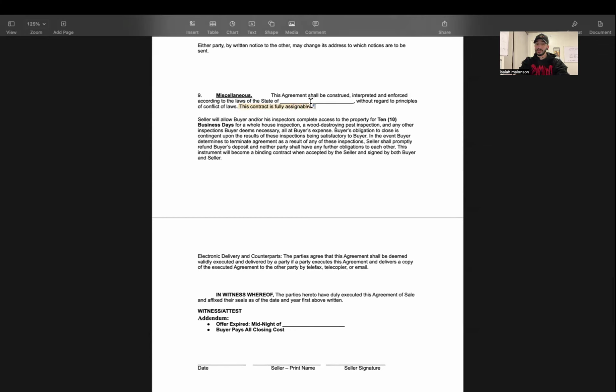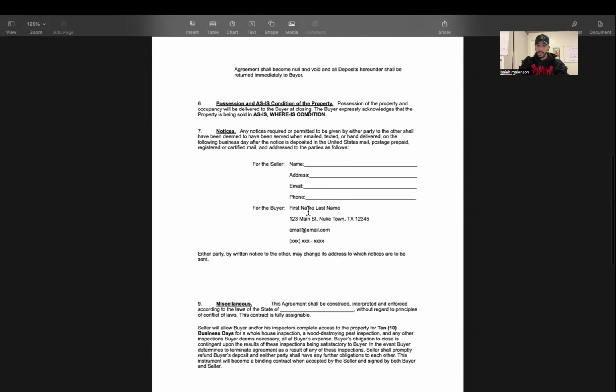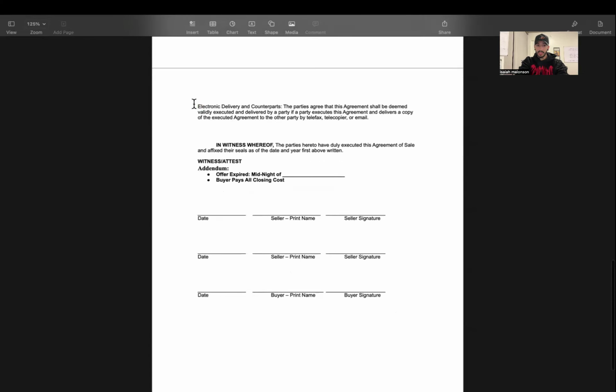If you have this in the contract, this is good. I don't even think this is up for interpretation. This is plain and simple. This contract is fully assignable. And then down here, this is just saying that this is deemed executed when both parties sign.